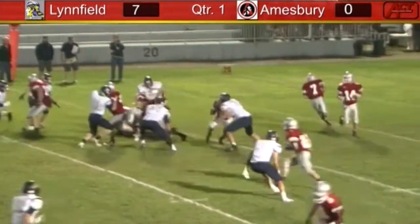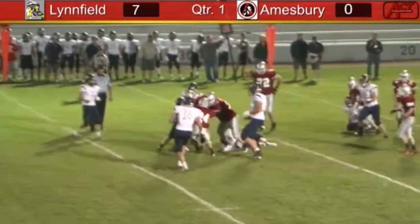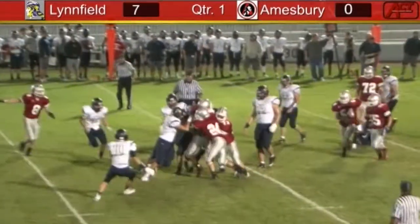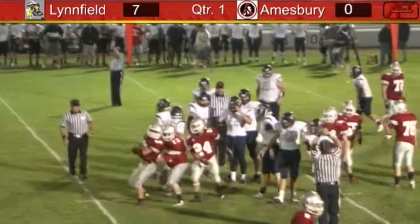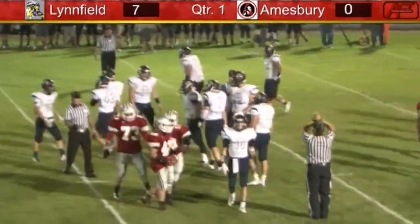Set in the backfield. Gets the handoff. Here he goes off to the right side, picking up some good yardage, driving forward, still going forward. And we're going to play push the pile here. Forward progress should mark them. All right, number 42, Brandon Doucette.